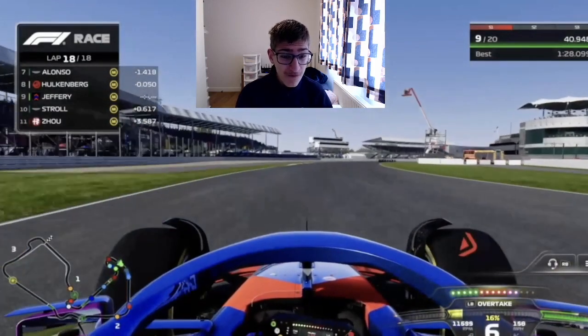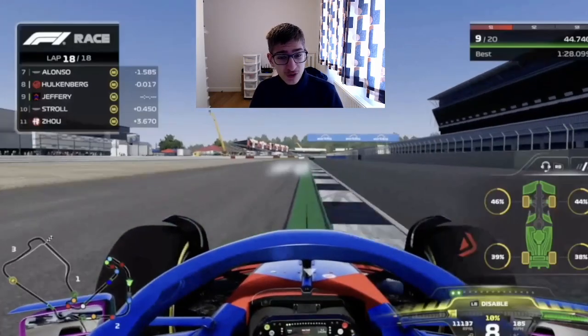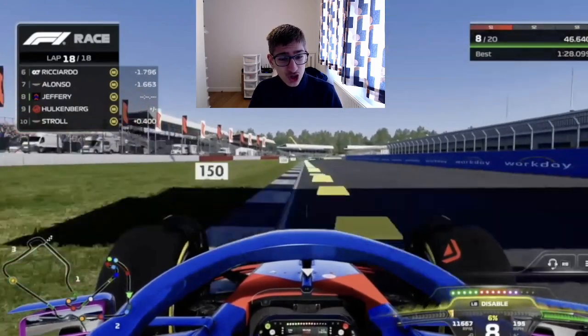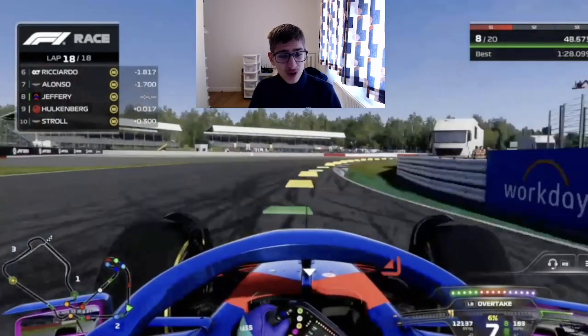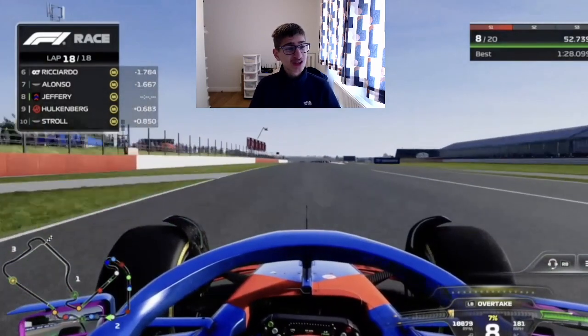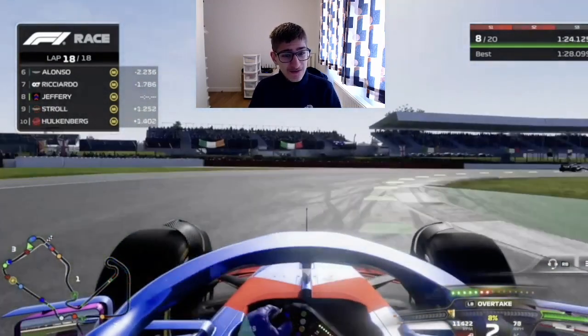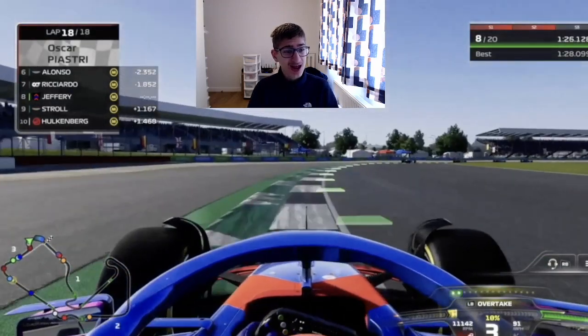What a move on Nico Hülkenberg. This would be sensational if we can pull this off. He forces us wide a bit, but now into the corner we go. We're going to make the move on Nico Hülkenberg up into P8. What a move that was. Round the outside of Nico Hülkenberg. And we're going to come up to the line. It's going to stay like that.